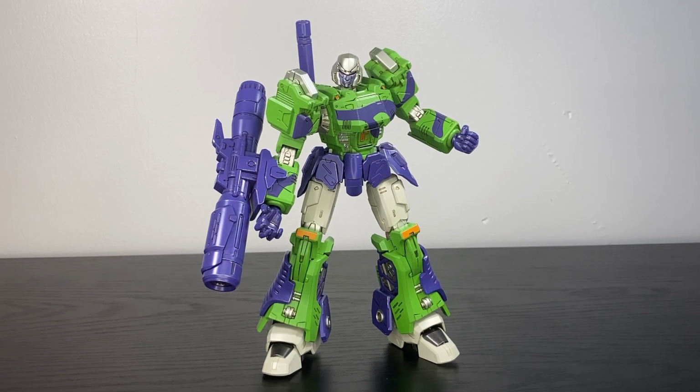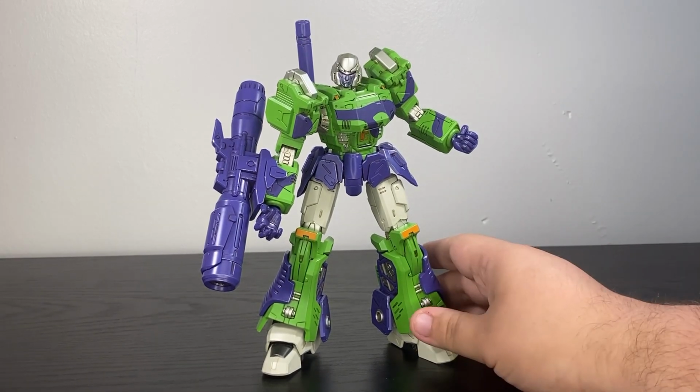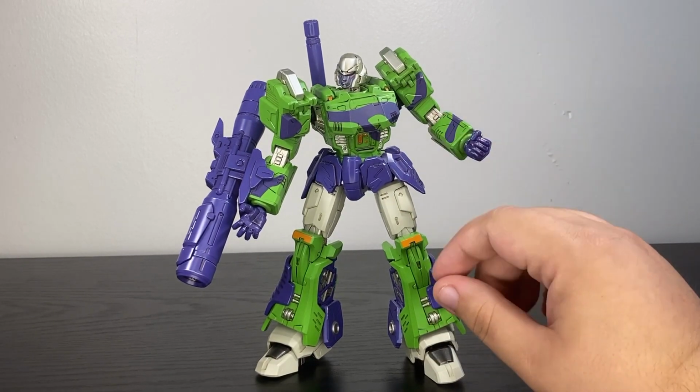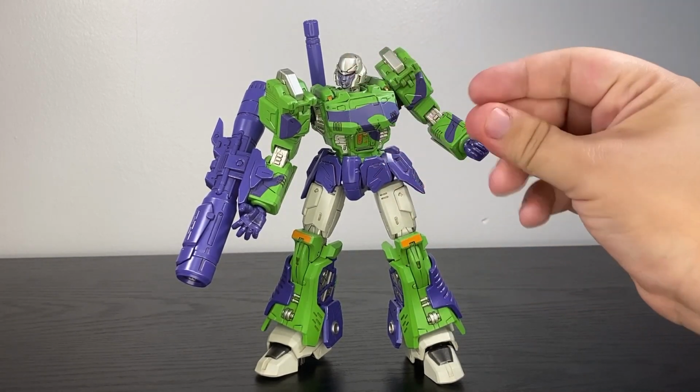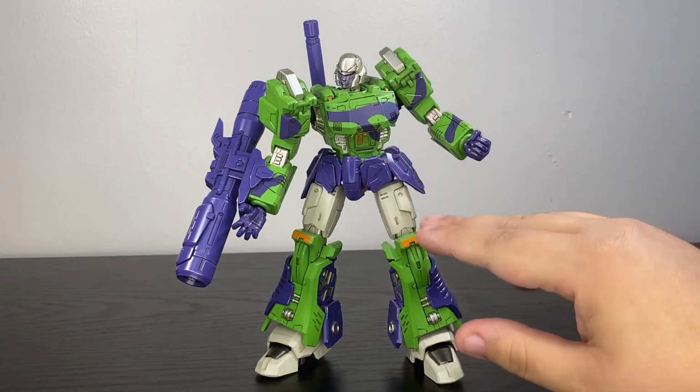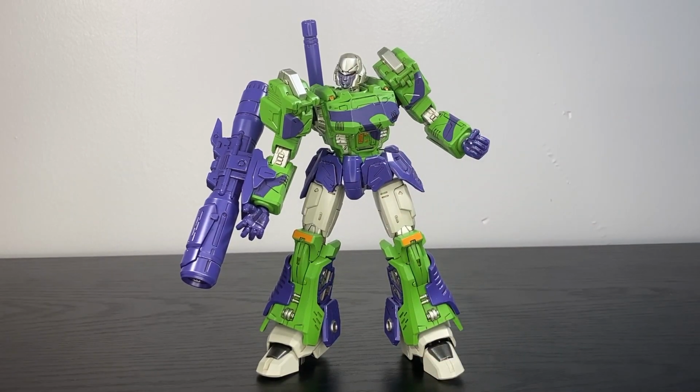But it isn't a lesser figure. It is covered in paint, has amazing detailing. You can see how they've gone in and they did the, what's it called? The panel lining around the helmet, throughout all the body. You have great colors on the go. This is just the G1 Megatron design made to look G2, but I think it actually works better in G2 colors. The MDLX G1 Megatron just looks way too flat.